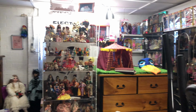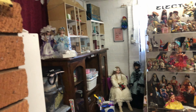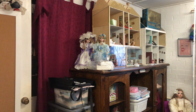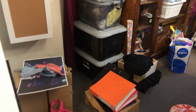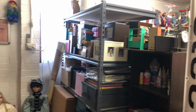Now we come into the doll room. Now you might think it hasn't changed much, it hasn't. This side is my miniature side, so I have my dollhouse. That cabinet will be all my miniatures. I'm still unpacking and things. My big dolls, my craft.